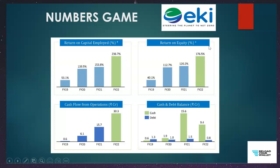ROE, if you see, has increased 176.5%. And then, 0.6% was cash flow, like operations cash flow. And then by 2022 they have generated cash flow of 30.3 crores. And in the debt balance, if you see in financial year 22, their debt is only 0.8, where their cash is 9.4. That means they are completely a cash free company.